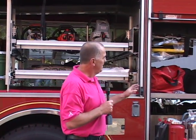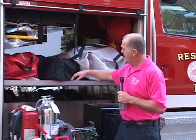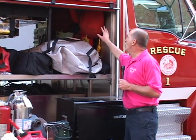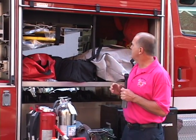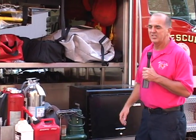Also, in here we have an inflatable boat we use for water rescue. And we have our life preservers. There's also a tent in here and a lot of ropes. And we do have our ice sled also for ice rescue, somebody in the water, and just regular backboards. And multiple fire extinguishers also.